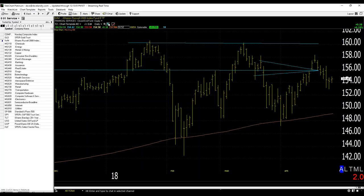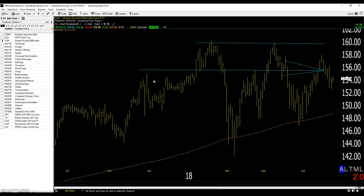It looks like an electrocardiogram. You can go all the way back to when? Last November. And we really haven't made any forward progress. Let's go back to the S&P. This is one thing I've been doing lately.